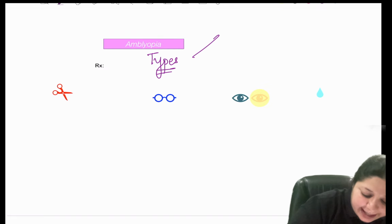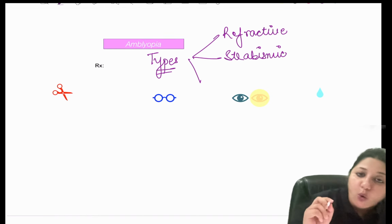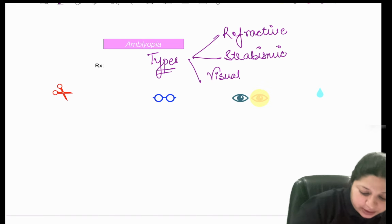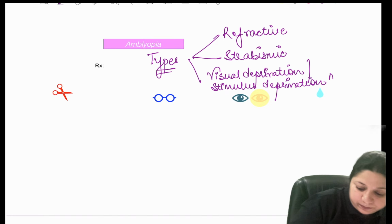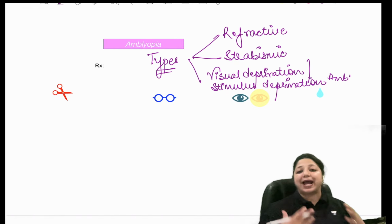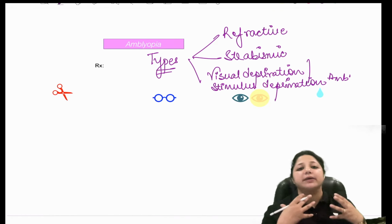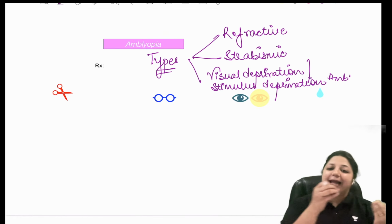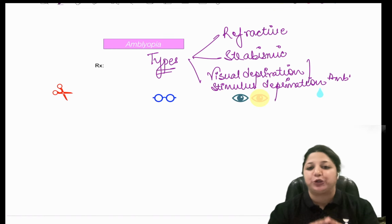What are the types of amblyopia? The types of amblyopia can be refractive, it can be strabismic amblyopia, or it can be visual deprivation, or stimulus deprivation amblyopia. Right? So when we talk of refractive amblyopia, the most common example that we know of is, yes, it is without an organic cause. The most important is refractive errors. It can be unilateral or bilateral. Once there's a difference in the refractive errors, that is called anisometropic amblyopia.